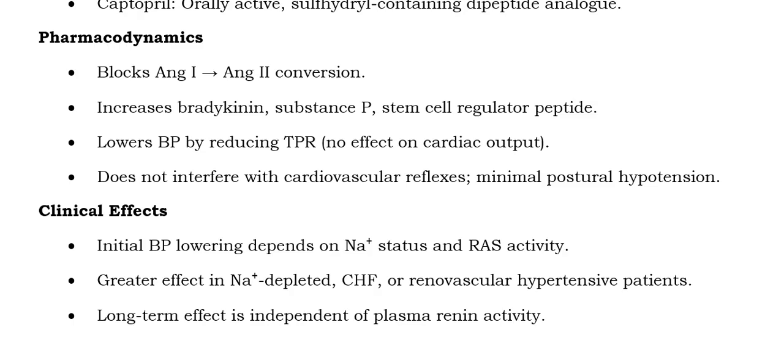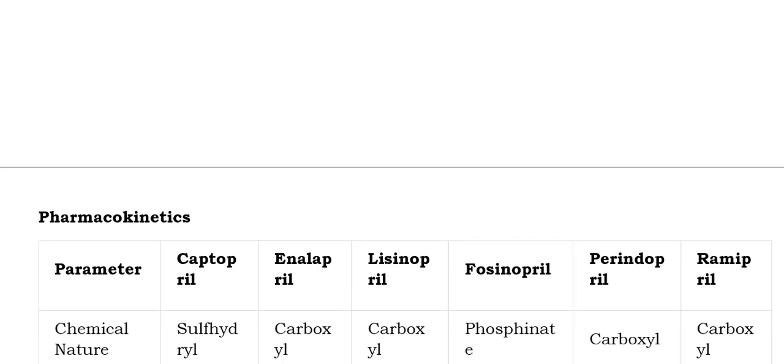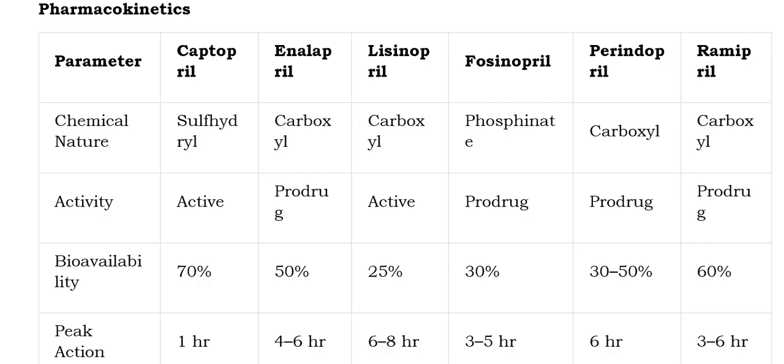Okay, let's talk pharmacokinetics, how the body handles them. Our notes compare several common ACE inhibitors. Can you walk us through some key differences in absorption, metabolism, elimination? Sure, if you look at that comparison, you see differences right away in structure. Captopril has that sulfhydryl group. Others like enalapril, lisinopril use carboxyl groups. Fosinopril has a phosphonate group. A really key difference is active drug versus prodrug. Captopril and lisinopril, they're active as soon as you take them. But enalapril, fosinopril, perindopril, ramipril, they're prodrugs. The liver has to convert them into their active form first.